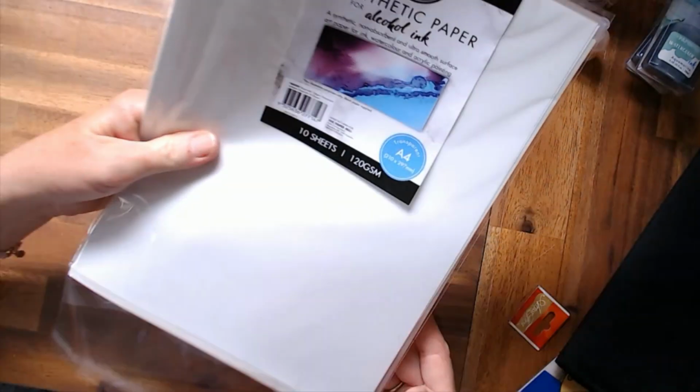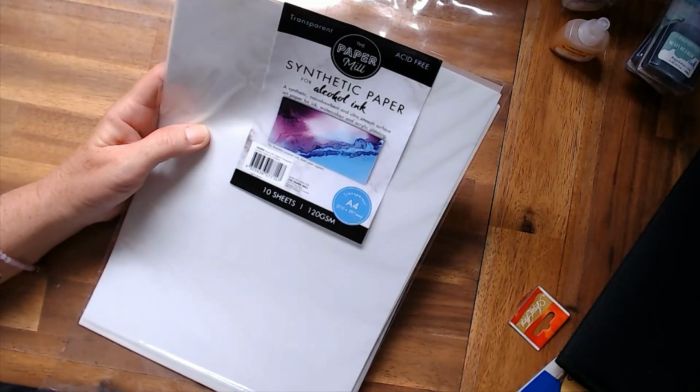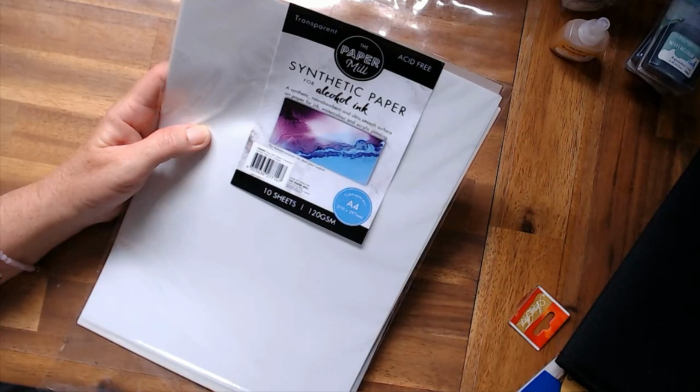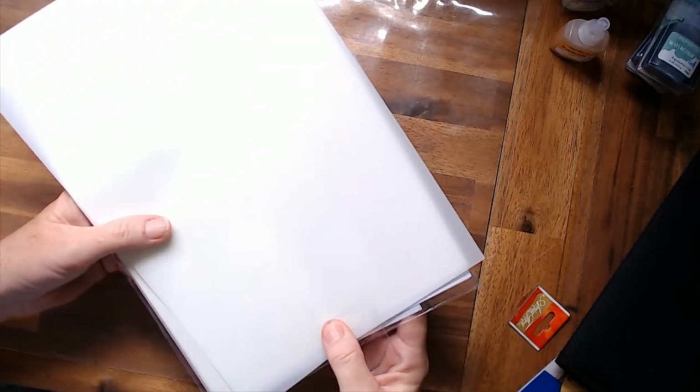This is again the paper mill, and it's 10 sheets, and they're saying that they are 120 GSM. A synthetic, non-absorbent and ultra smooth surface art paper for ink, watercolor and acrylic painting. So yeah, I was interested in the paper, so I got that.